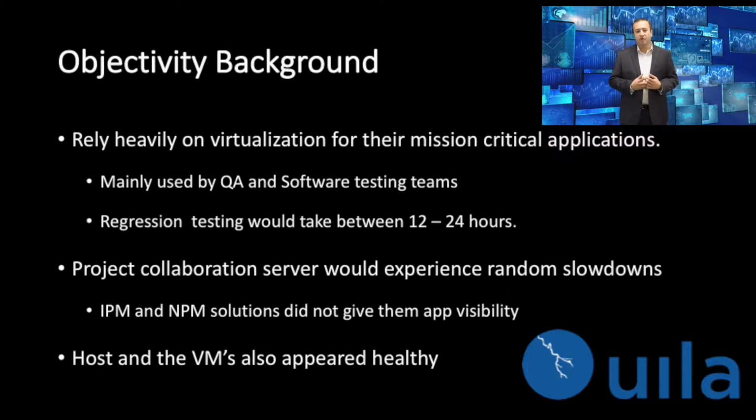Also, their project collaboration server would experience random slowdowns. The in-house standard network and infrastructure monitoring tools that they had were not giving the IT teams clear visibility into those issues. In their case, the host and the VMs appeared healthy, but something else was clearly wrong. Engineering productivity was down, and Objectivity obviously needed answers.